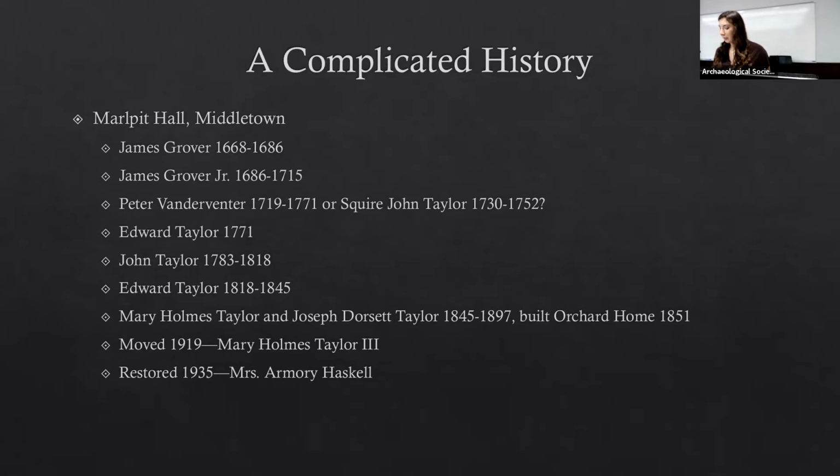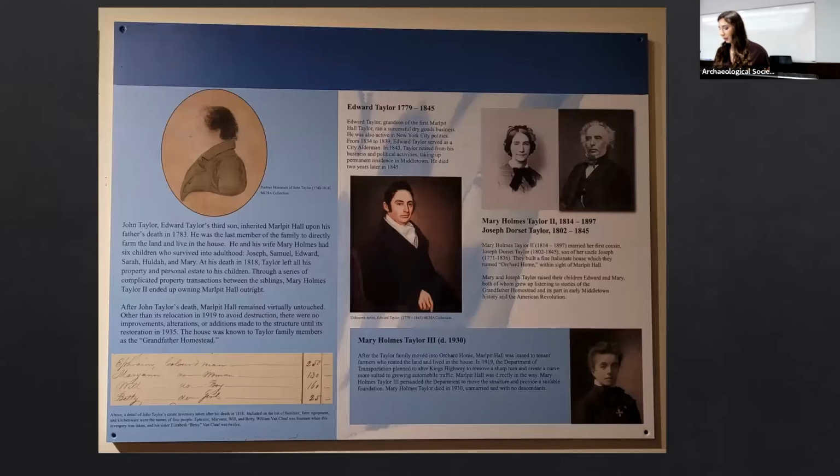The Taylors, unlike many other Loyalist families, were able to maintain their property during the Revolutionary War, a period when family patriarch Edward Taylor was essentially under house arrest as a result of relaying information regarding the whereabouts of the county militia to his son, Colonel George Taylor. Overall, the Taylors lost much of their wealth and influence after the American Revolution, but they kept their family farm. John Taylor was the last member of the household to live in the house and farm the property.